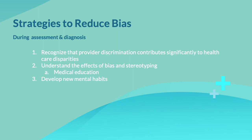Once healthcare providers understand the effects that bias and stereotyping have on service delivery, they can focus on strategies to provide higher quality of care more equitably. Medical education may offer additional resources to combat the influences of potential bias, as well as promoting positive relations. Finally, developing new mental habits may assist in improving quality of care. Although they may not necessarily eliminate implicit biases altogether, practicing self-regulating bias can help make thoughts become more automatic and override previous biases.